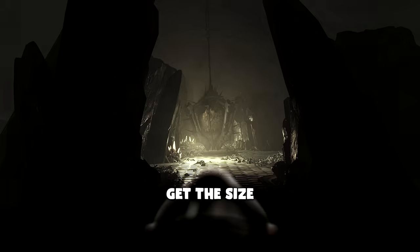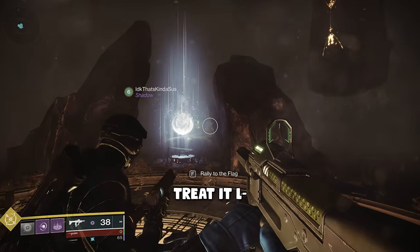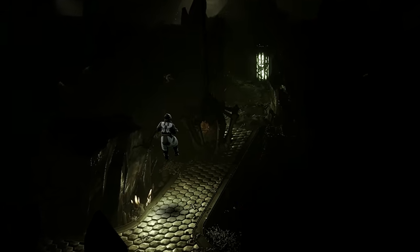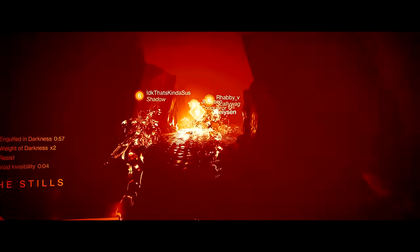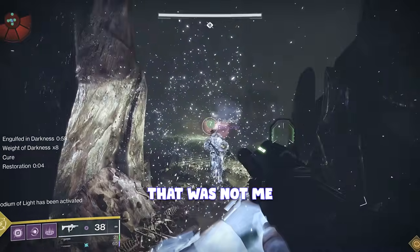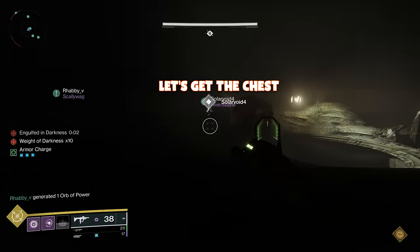Wake up! Get the size of the spike, okay? And double it. That's what the hitbox is. Treat it like a giant pendulum swinging with giant spikes on it. Avoid it. Yeah, and with the Somali pirates that are attached to it. Let's do this. Yeah. I heard someone get hit by that. That was not me. What the fuck was that? I want you to handle it. I found the chest. Fuck this, let's get the chest.